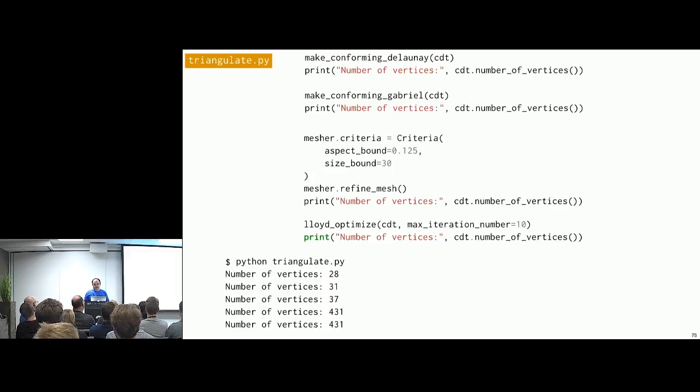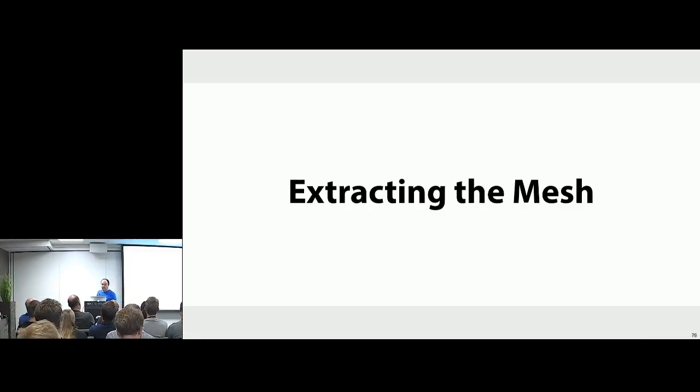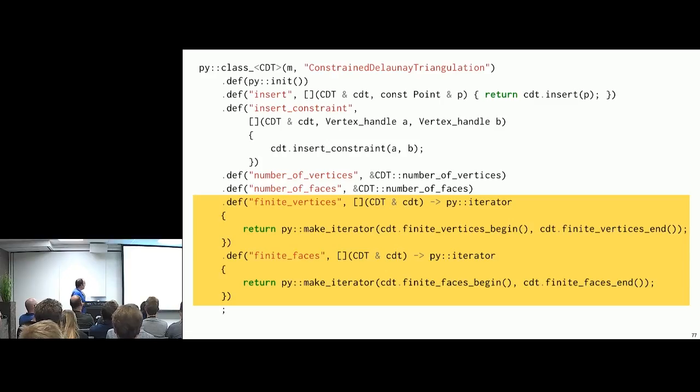Right, now this program is great, it allows me to build a mesh, but I can't actually access the mesh. I can't iterate over it or get hold of the triangles or do anything with them. So how do we do that? How do we get the mesh out?